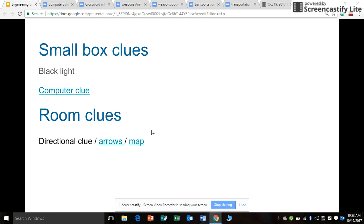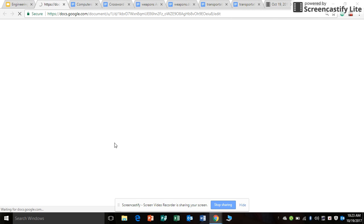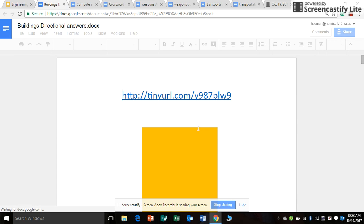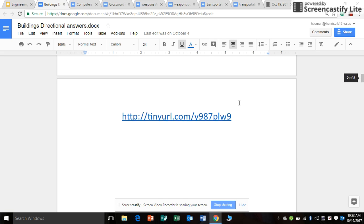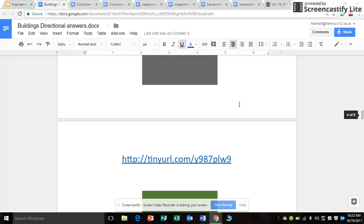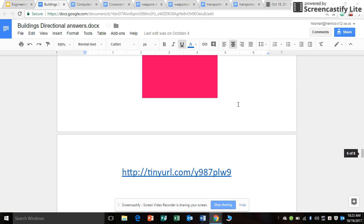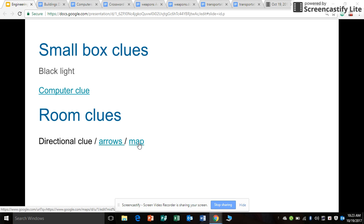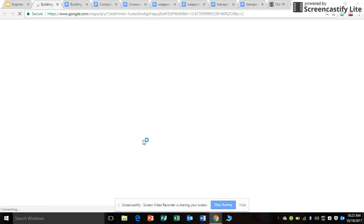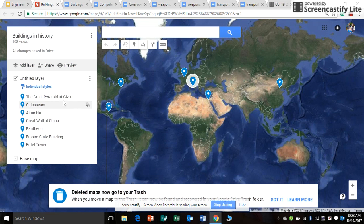The last clue they need to open the directional lock is not in any boxes or packets. It's just taped up around the room. You'll print out these colored arrows, and each colored arrow has a URL on it, and they are the same. It all goes to the same map, which I'll show you in a second. But they're various colors pointing either up or down. And so once they go to the tiny URL, it will take them to this map.